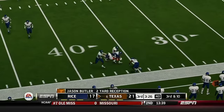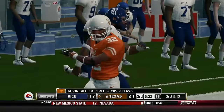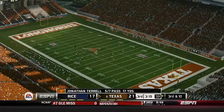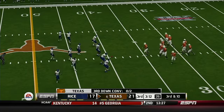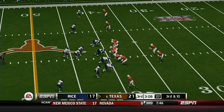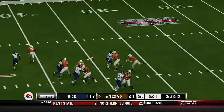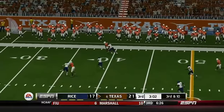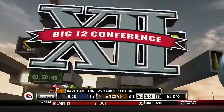Halfback's got it on the quick throw. And he's taken down at the 39. That's a gain of one on the play. That brings up third and 10. To his receiver. Tackle at the 36-yard line.